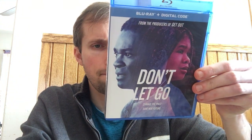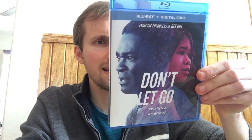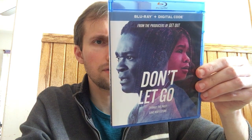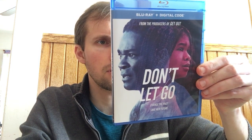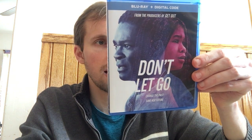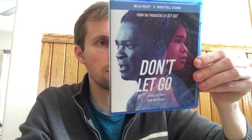This is one that I've never seen cheap, but maybe it'll end up at like a Big Lots or something like that. I think it was $12 and some change before the discount. It is Don't Let Go here. It sounded pretty decent. It says Detective Jack Radcliffe gets a shocking phone call from his recently murdered niece. Working together across time, they race to solve her murder before it can happen. Don't Let Go is a classic thriller with a supernatural twist from Blumhouse, the producers of Get Out.